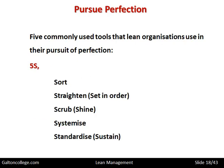Let's start with the 5 S's. The 5 S's are to sort. Make sure that the items can be easily sorted. There may be facilities for sorting items that don't have to be done by hand. Perhaps it's more efficient to get a machine to sort the items and to count the items and lay them out in a fashion that are easily accessible for the next stage in production. So, sorting.